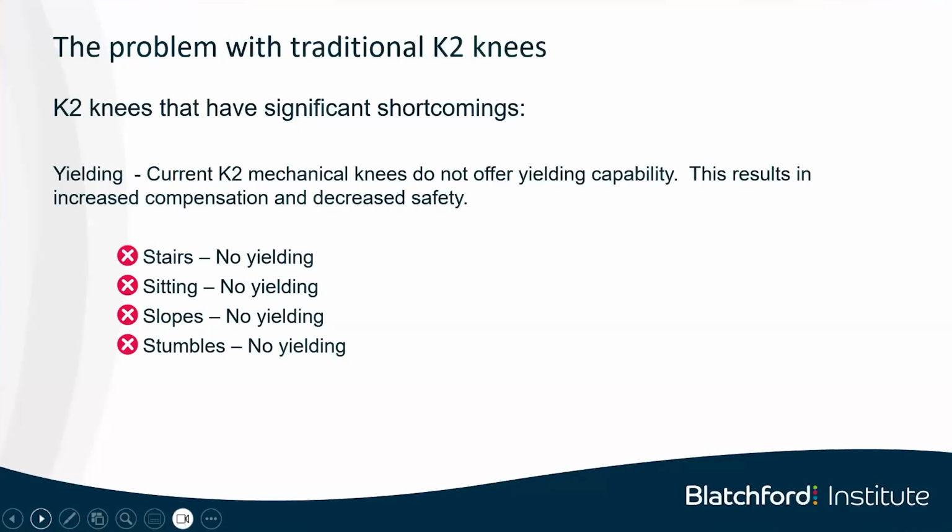When I first joined prosthetics, we didn't really consider the overuse of the remaining limb. We were so determined to look at the prosthetic limb, we forgot the damage they were doing to the other limb. So a simple thing, allowing the patient to yield down steps, will reduce the joint pain. Sitting down, how many low activity K1, K2 patients, they get to a seat, they want to sit down, and then they have to take their weight completely off the leg and then sit down just using one limb.